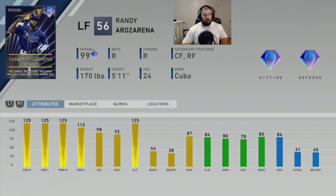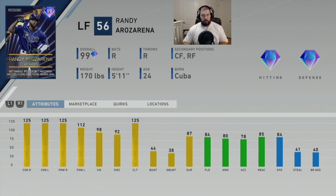Number 2. In the 2nd spot, I have the 99 overall postseason Randy Arozarena. He's right-handed batting, right-handed throwing, and can play center field and right field as well. He had one of the best rookie playoffs ever, if not one of the best playoffs in the history of Major League Baseball, period, whether he's a rookie or not. Looking at his attributes, he has max contact versus righties and lefties, 125 power against righties, 112 power versus lefties, 98 vision, 92 discipline, and 125 clutch. In the field, he has 84 fielding, 80 arm strength, 78 arm accuracy, 85 reaction with 84 speed.